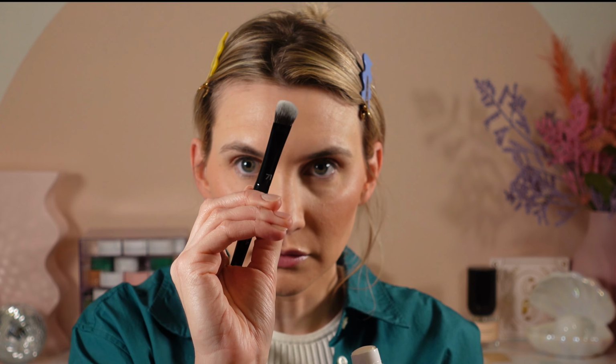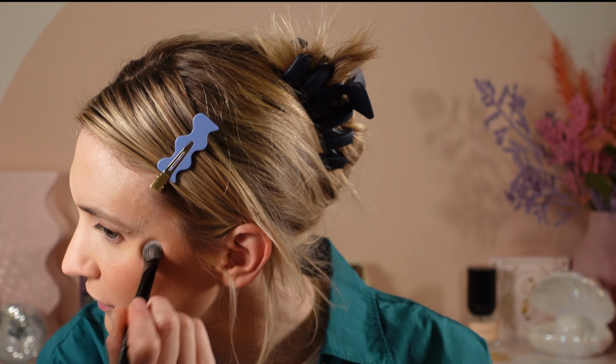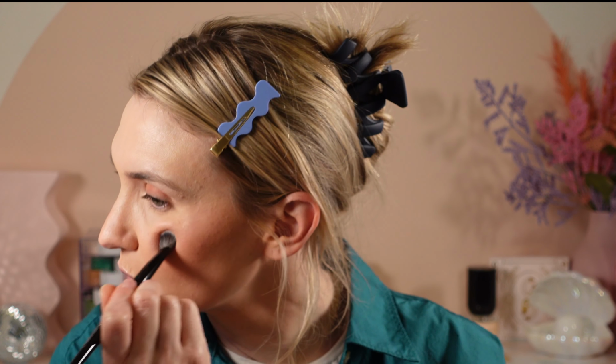Now for this, I'm going to apply it. I'm actually going to use this Pro Concealer 71 brush from Sephora Collection. It's like an angled little doe foot type of brush to apply the product. That actually worked really well with this brush. I just wanted something tiny. Or you could always apply it directly to your face as well.